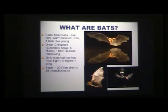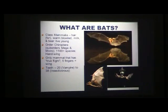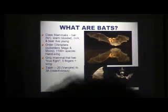Bats are mammals, and what makes a mammal a mammal? They have hair, fur, and they're warm-blooded, so they have that internal temperature, and the females nurse their young with milk. Bats are in the order Chiroptera, which means hand wing, and there are more than 1,100 species of bats. The reason there are so many is because they can fly, so they occur over a large area, almost everywhere except maybe the Arctic or Antarctica or some of the isolated islands. And they have true flight. Things like lemurs or flying squirrels don't fly, they just leap or glide. So these guys actually have true flight.